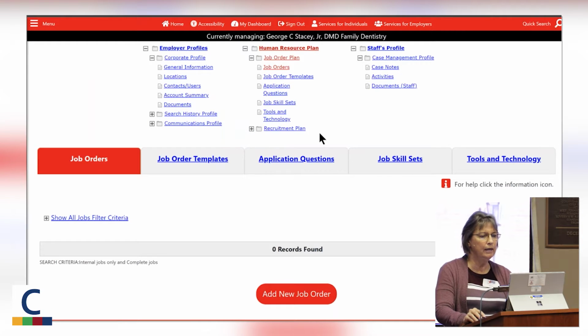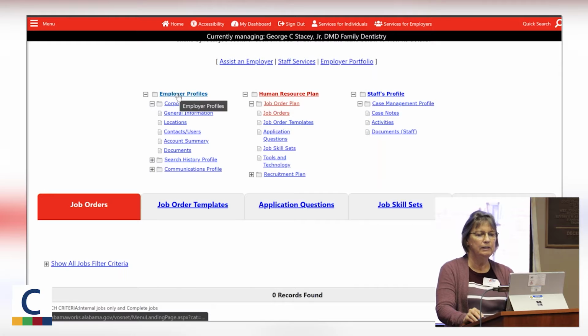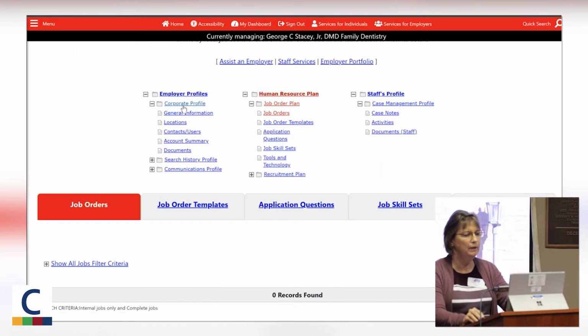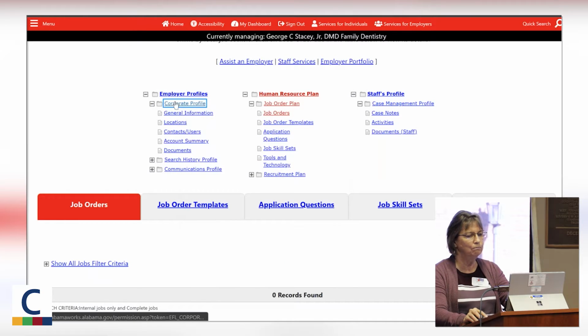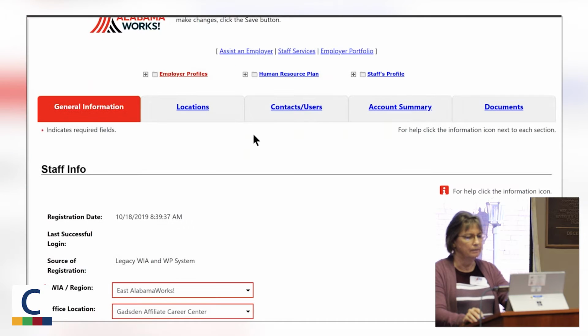Now you can see right here, you have employer profiles, human resources plan, staff profiles. Let's kind of go through this. Now you won't have the staff profiles because that's only for me. You'll have the 2 columns. So now we'll just go to the corporate profile. I'm going to just kind of go through this with you to see some of the profile elements in here.